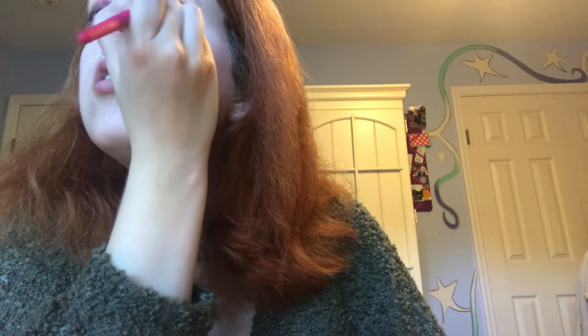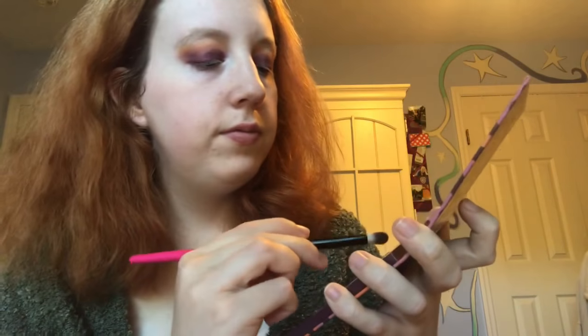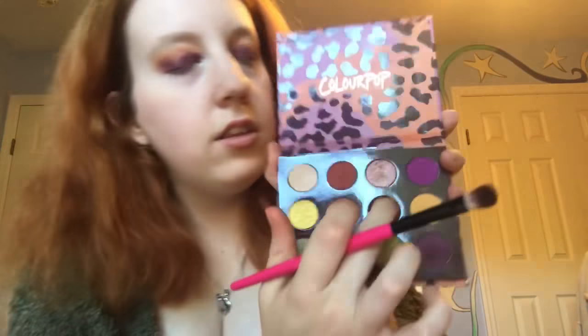Blend that out so there's no super harsh lines. My blending brush, just blend everything together so there's no harsh lines. On the same brush. It's kind of like this color right here. It does have a base. Okay, so now this is how the eye look is looking right now. Really pretty, I'm digging it.